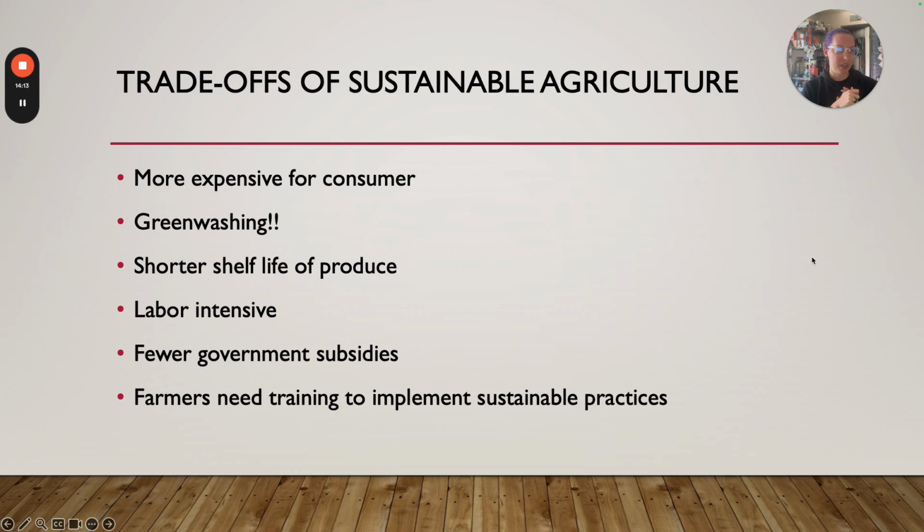Last thing, of course, we have to touch on: we can talk about all these good things, but we do have to talk about the trade-offs of sustainable agriculture. Obviously, it's more expensive for the consumer. I shouldn't say obviously, but it can be much more expensive for the consumer. It's one of the things you're going to be looking into for one of your assignments this week.